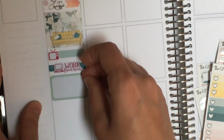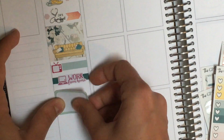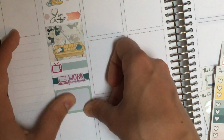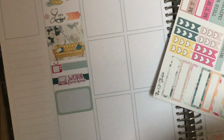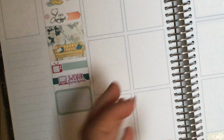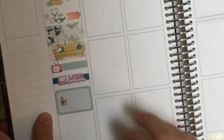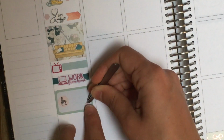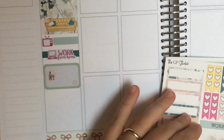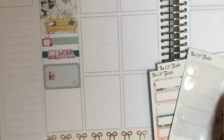And, oops. For the meeting, I'm going to put this drinks icon. But I'm also going to pull in a hexagon because I don't want to be checking off that icon. And then I only have one more thing to put in, which is the aforementioned podcast.